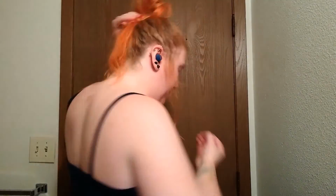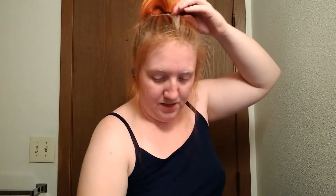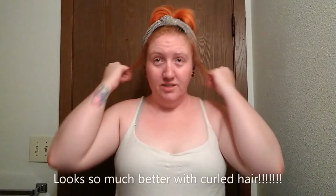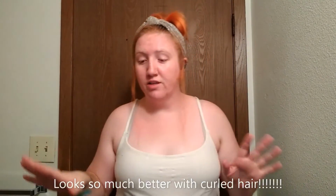I really wanted it to look better than this, but it didn't. And then to give that center part look, I added a couple of bobby pins afterwards, and then a headband went on top of it all. And all of the bits that hang out should be curled, but I was lazy, so I didn't.